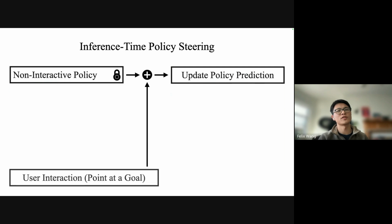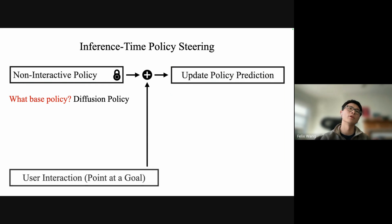So to understand the framework, the first question is, what kind of non-interactive policy do you want to consider? What is the base policy? In this work, we investigate several policy classes, but the one with the best performance is diffusion policy because it has a good structure to learn multimodal data distribution. So you can learn multiple skills very easily and effectively.